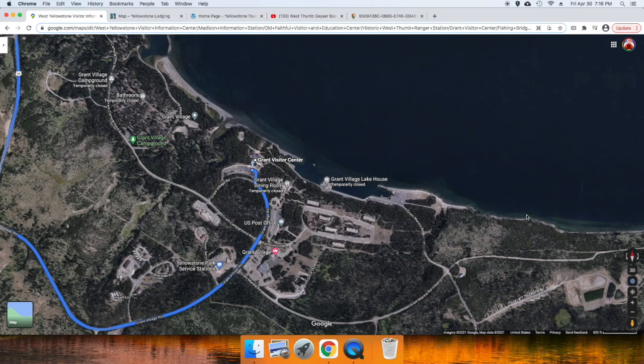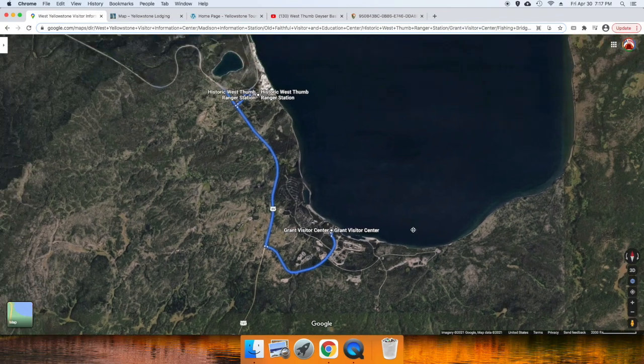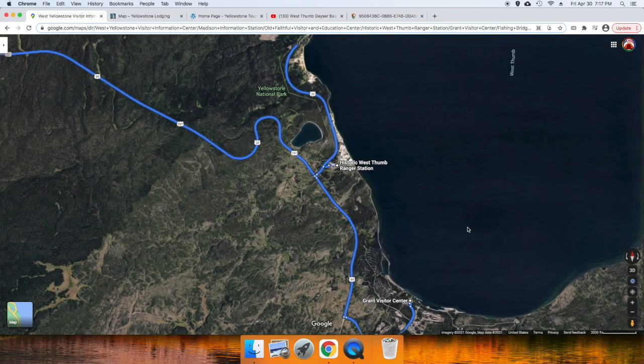And there was a concern that the development that was going in would affect the grizzly bear's habits and patterns of life. Notwithstanding that, the visitor center and the other buildings still went in. The focus of the Grant Visitor Center is on fire and how it has affected Yellowstone. There are also ranger-led programs from this visitor center as well. We passed West Thumb a moment ago.